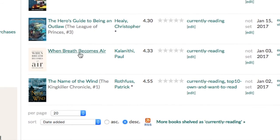And When Breath Becomes Air, I'm almost done with this book, but I had to return it to the library, and I rechecked it out on Overdrive, but I have to wait in line. It's really sad because this book is really short, and I'm just a handful of pages from the end, but I do want to finish it to completion because it was really interesting.